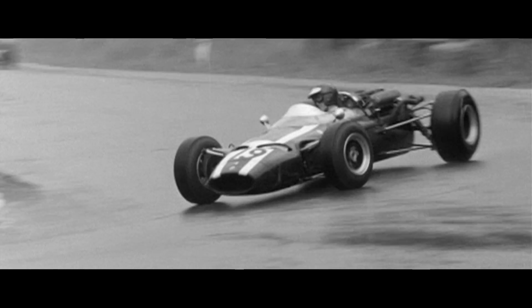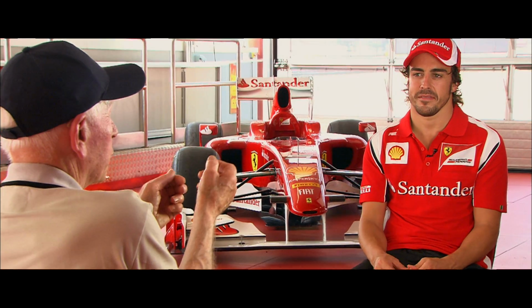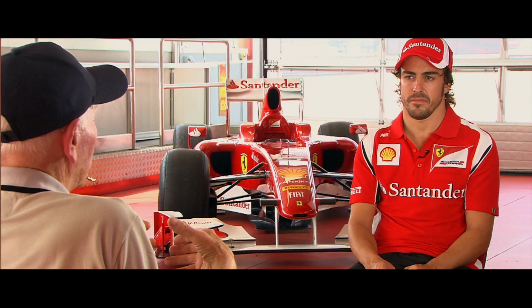With the sort of corners which they develop at Spa, you get through and you get that satisfaction. To come across the line, it is a bonus. You felt special. And I think that is what we mustn't lose from motorsport.